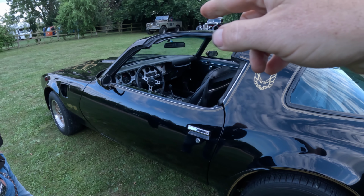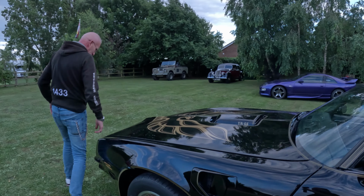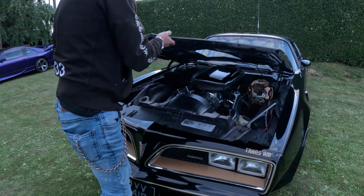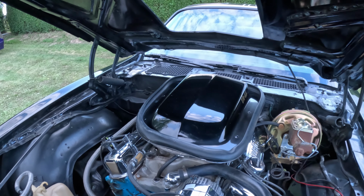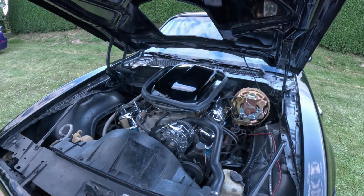So what's actually under the hood there? Like I said, it's either a 6.6 or a 7.4. I'm not entirely sure. Yeah, 400 cubic inch Pontiac motor. There were two engines that these cars came with: the 403 Oldsmobile and the 400 cubic inch Pontiac, and that's the one that this has got.